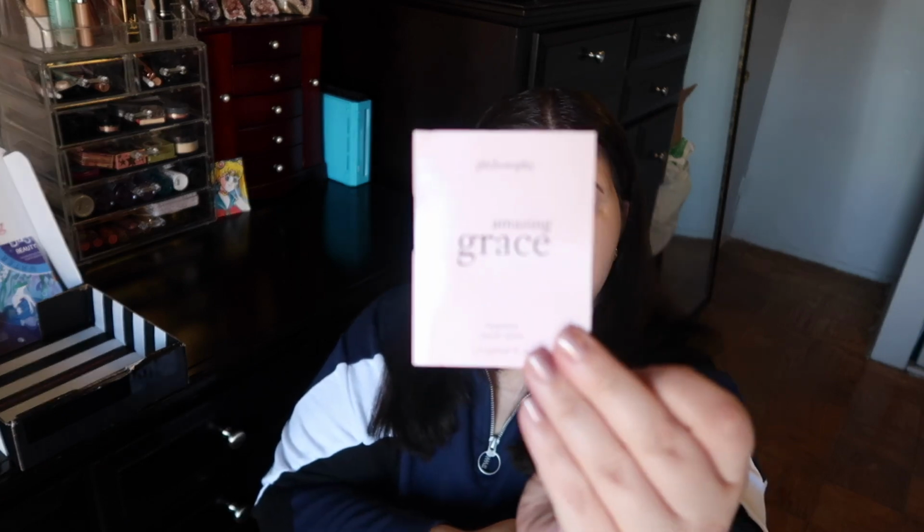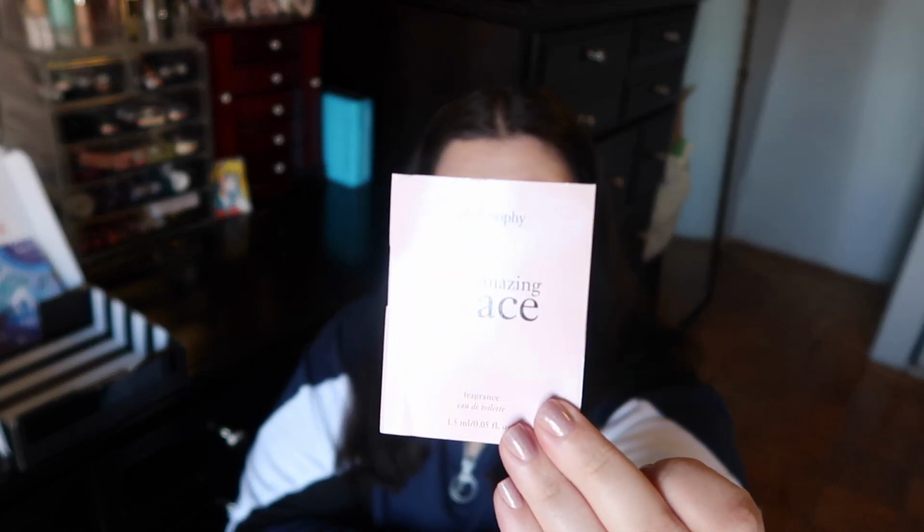So the first item we have in here is a perfume sample, and it is the Philosophy brand, and it's called Amazing Grace. So here it is, a small little sample. What I really like about these little bottles is that they are really convenient to throw in your bag, your makeup bag, right? Because you don't want to carry a whole bottle of perfume in your bag. So these are really nice because, again, these are the small samples. You can just throw it in your bag and it's very convenient. And I really love that.